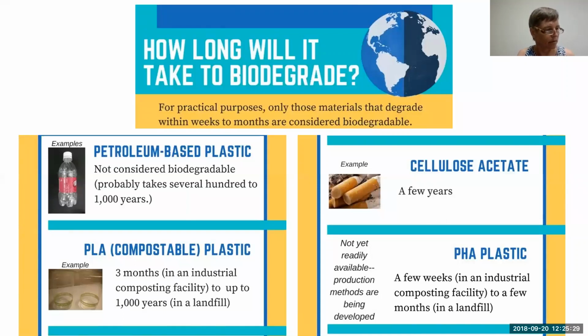But one thing to keep in mind is, again, time frames. So with PHA plastic, and this is from conversation with Dr. White, even in an industrial composting facility, PHA plastic will still take a few weeks to biodegrade, and in a landfill will probably take a few months to biodegrade.